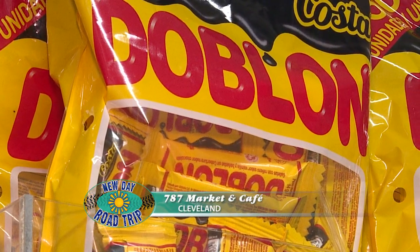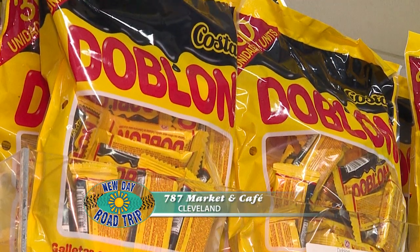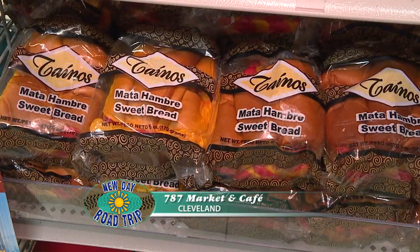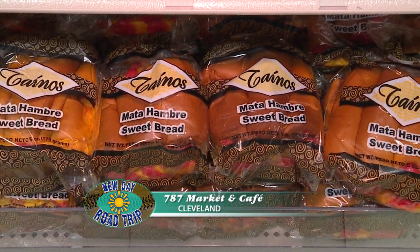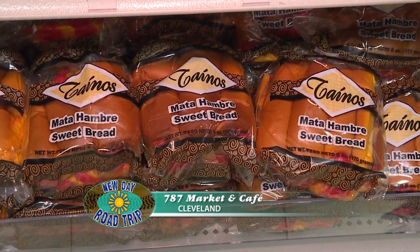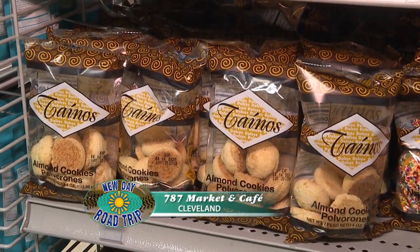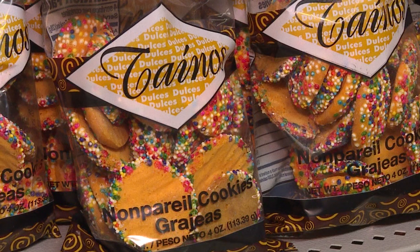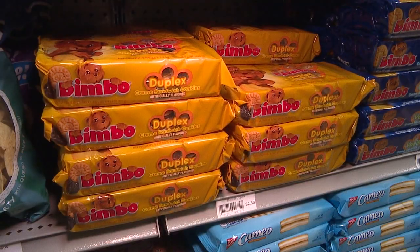Here we got doblón, which is a little cookie slash candy. It's like a chocolate covered cookie. Those are very popular. We got a sweet bread called mata hambre, which is more like a snack. It's very sweet, it's very good. We also got polvorones, which are like almond cookies. We also got grajeas, which are sprinkled cookies with sprinkles on them. We got a lot of things.